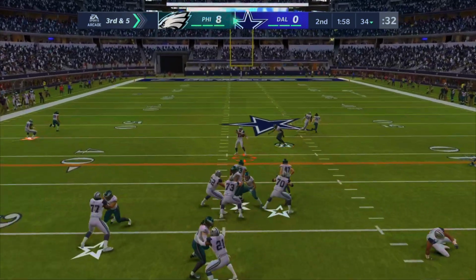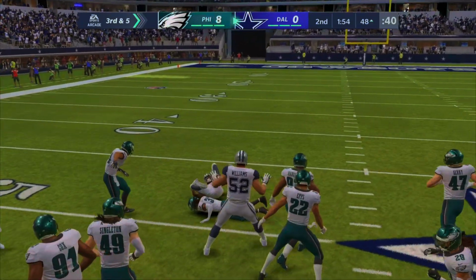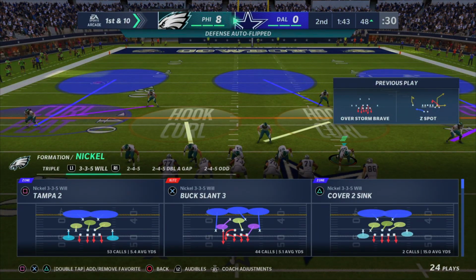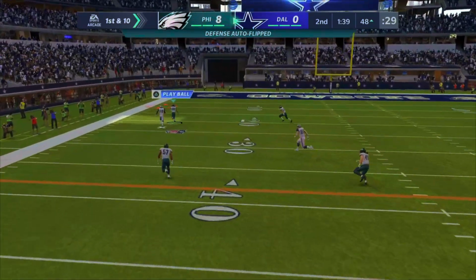Prescott from the gun on 3rd. And he's able to hook up with Michael Gallup. And he'll be taken down, but not before he gets into enemy territory. He's got his first catch here before halftime, and it goes for a first down.